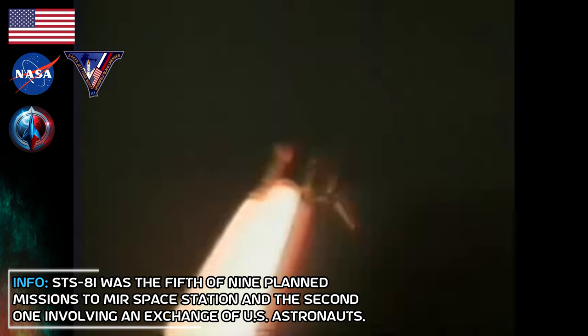Seconds into the flight, Atlantis's three liquid fuel main engines now throttling back in a three-step fashion to 67% of rated performance. That will dampen the stress on the shuttle's aero surfaces as it breaks through the sound barrier.